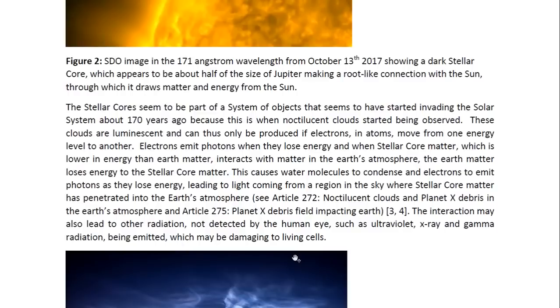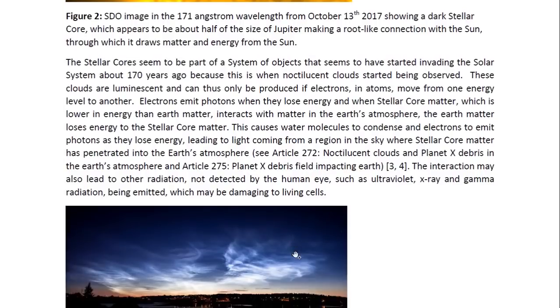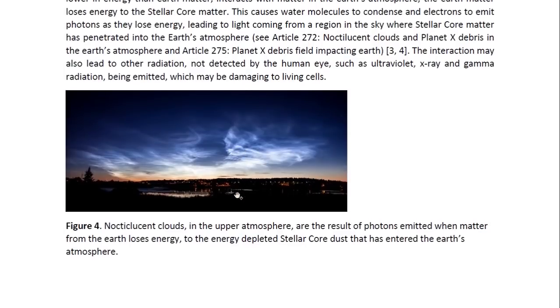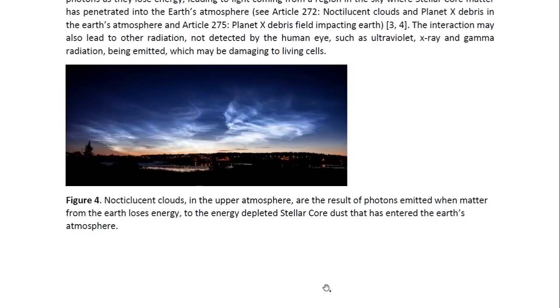And you may look at article 272 entitled Noctilucent Clouds and Planet X Debris in the Earth's Atmosphere, and article 275 entitled Planet X Debris Field Impacting Earth. The interaction may also lead to other radiation not detected by the human eye, such as ultraviolet, X-ray, and gamma radiation being emitted, which may be damaging to living cells. So here we see what noctilucent clouds look like. They usually appear in the upper atmosphere, they emit light, and so they are the result of photons being emitted when matter from the Earth loses energy to the energy depleted stellar core dust that has entered the Earth's atmosphere.